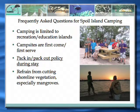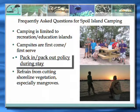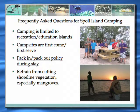Thirdly, and I've underlined this one, we ask that everybody pack out any waste or trash that they pack into the island. Obviously, there is no trash service. There's no way to get that trash off the island except occasionally us with our volunteers. So we ask that everybody be responsible and take all their waste off the island with them.